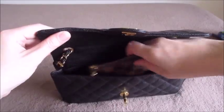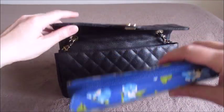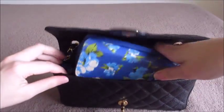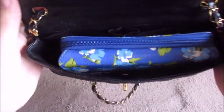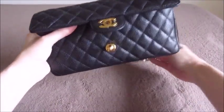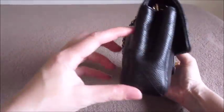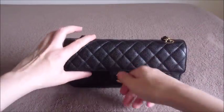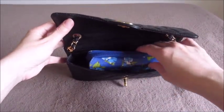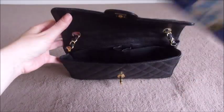If you have a gigantic type of wallet, let's see, I've never tried this, but just for sizing, you can see that it's a spacious compartment. You might not be able to close it easily. Let's see. No, still closes. So you can get a gigantic wallet in there. The bag is 10 inches in length, so anything shorter than that will fit.